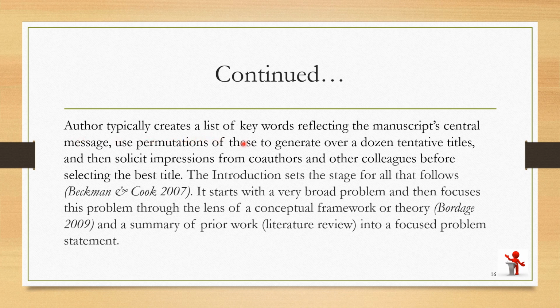The author typically creates a list of keywords reflecting the manuscript's central message, uses permutations of these to generate over a dozen tentative titles, and then solicits impressions from co-authors and other colleagues before selecting the best title. The introduction sets the stage for all that follows. It starts with a very broad problem and then focuses this problem through the lens of a conceptual framework or theory and a summary of prior work, a literature review, into a focused problem statement.